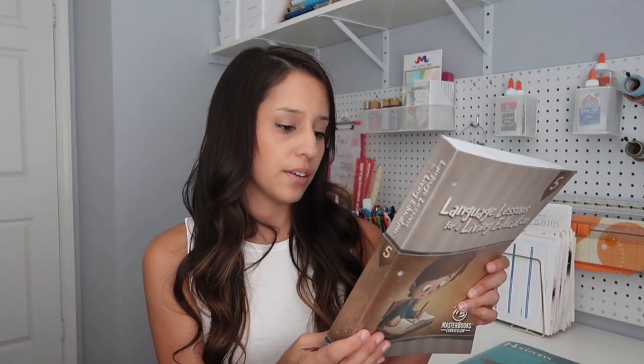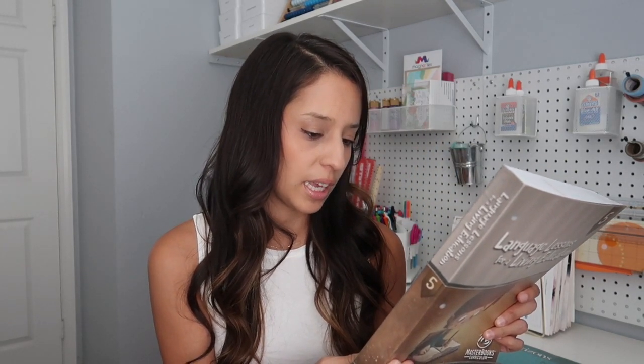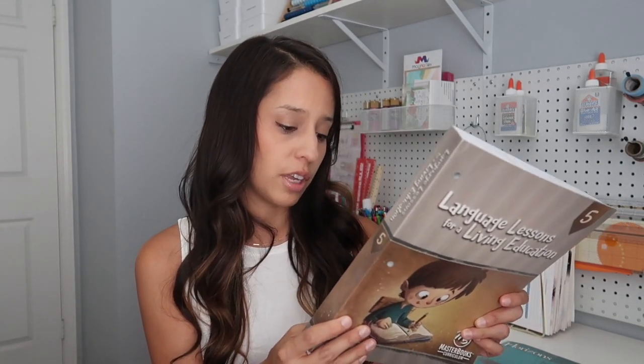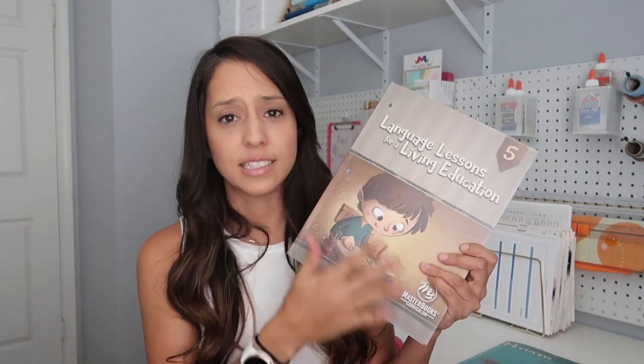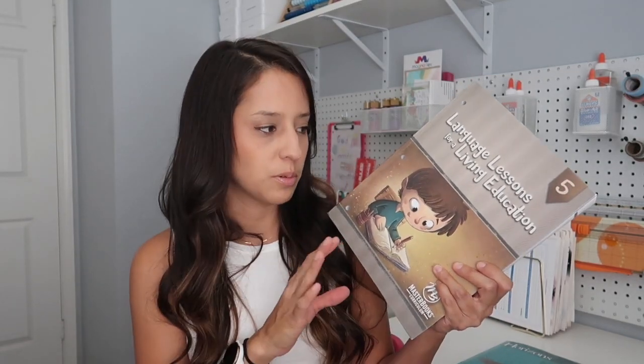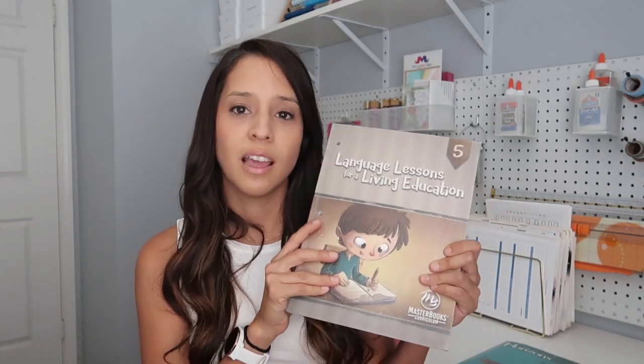I like this because it's, I think, 20 to 30 minutes a day. It covers everything that she needs. It includes a variety of learning activities: reading, observation, memorization, picture study, grammar, spelling, vocabulary, and then there's select poems, proverbs, punctuation, book reports, and creative writing. So I like how it has everything in it. I didn't have to piece together books. I do have a couple extra books which I will show, but I'm excited to try this out. I think it's going to really work for us. I hope it does. So Language Lessons from Master Books is what we're doing for a good bulk of our language arts.